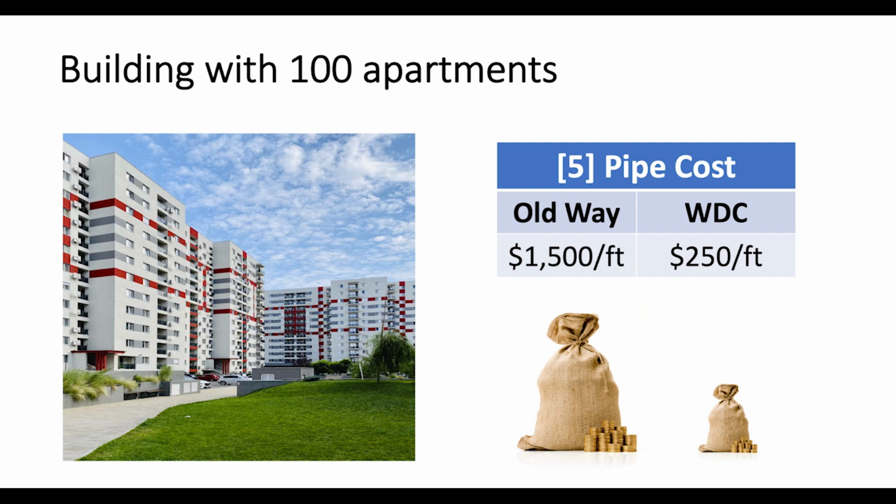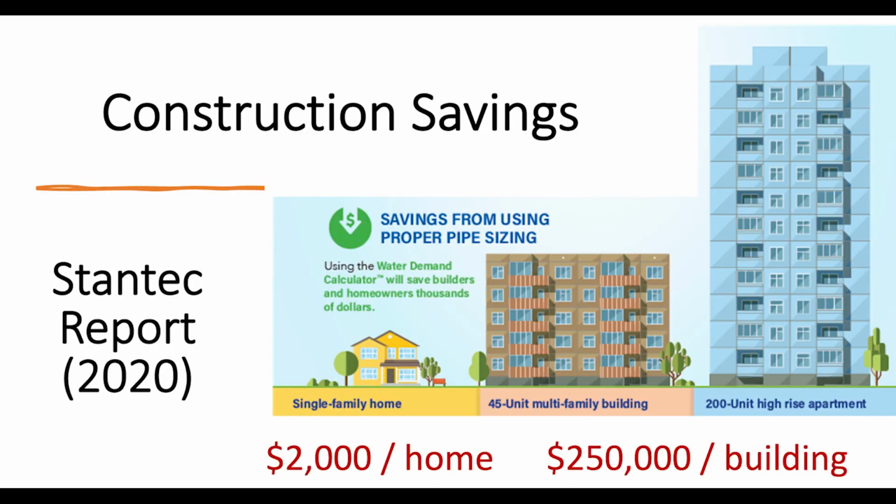In fact, Stantec did this back in 2020. They did a more holistic overview of the economic impact of this water demand calculator. And according to their analysis, where they compared the existing method and our new proposed method, single-family homes could expect to save about $2,000 on average. If you get into a large multi-unit complex, it could be up to $250,000 in savings on average.